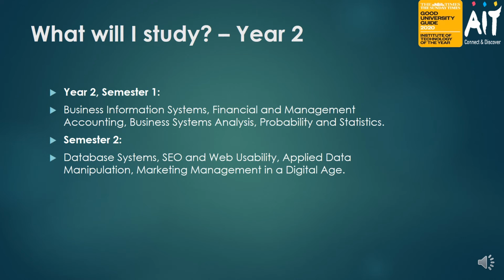And the final module then in year 2 is marketing management in a digital age. So marketing, as we would have seen earlier on in some of the slides from Hootsuite, where it spoke about the likes of the number of people who are on social media, finding those people, promoting your business to those people, having a social media profile, having a channel which is Facebook, another one which is Twitter, and so on, is all key in a modern business. And that's what that module is designed to get you comfortable in.